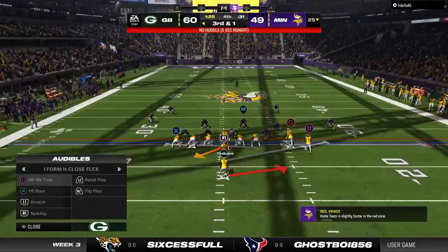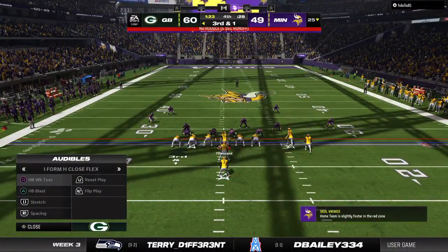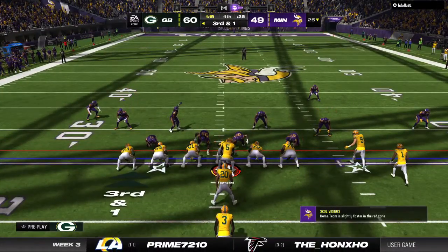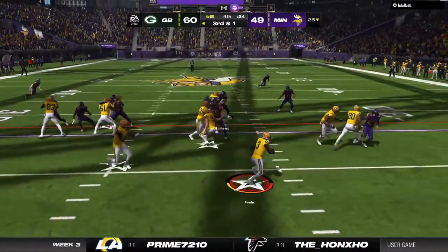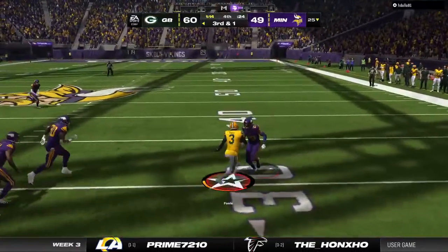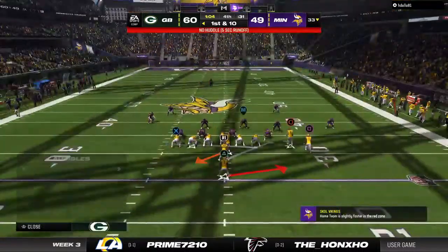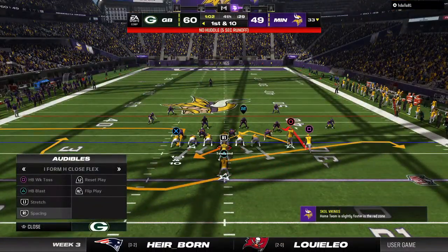And this won't be enough to pick up the first. A gain of 2, 3rd and 1. And quickly, they get to the line. On 3rd down, Poole. And he is going to have the first down, and that is going to suck the life right out of this crowd.